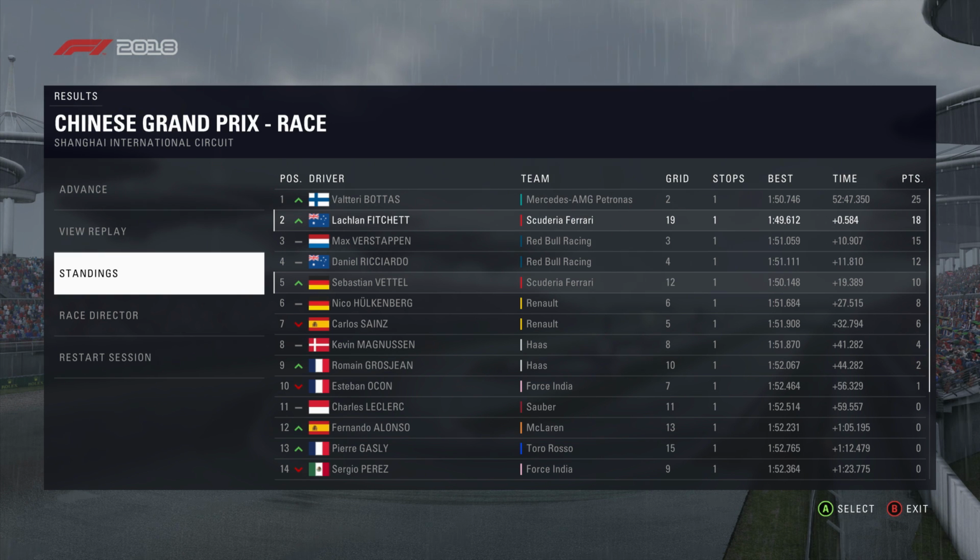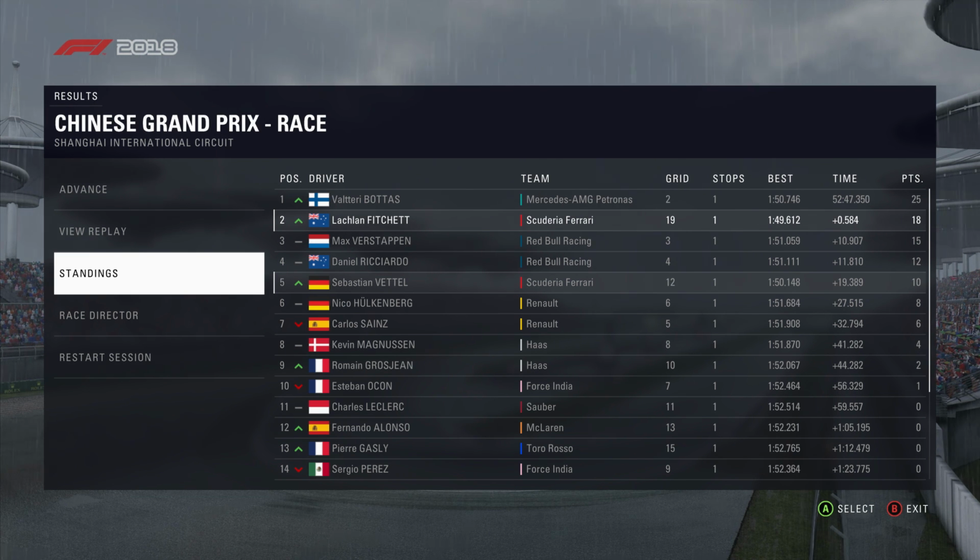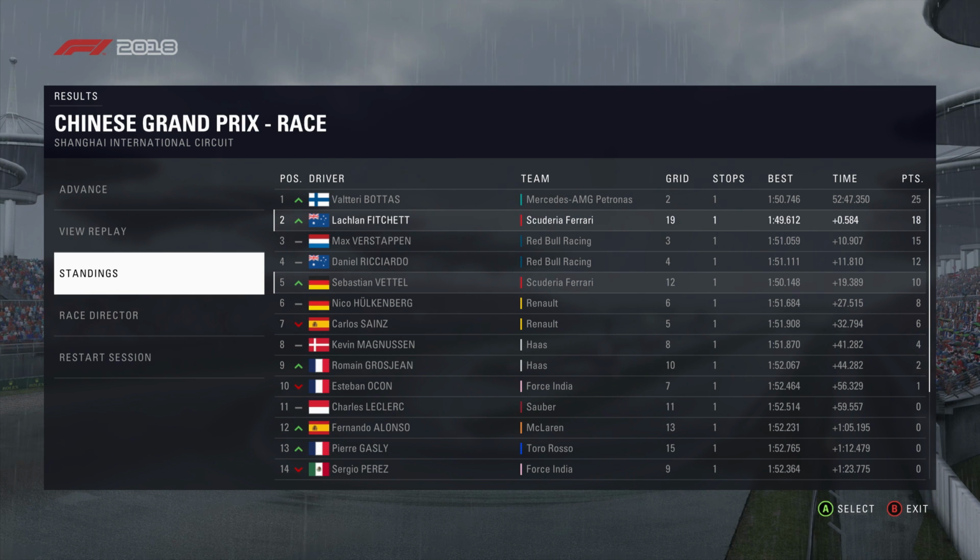Then Max Verstappen, the final step on the podium. Ricciardo in fourth. Our teammate Sebastian Vettel managed to fight his way up into fifth. Then it's the two Renaults, the two Haas's, and Esteban Ocon rounding out the points. Charles Leclerc just narrowly missing out.